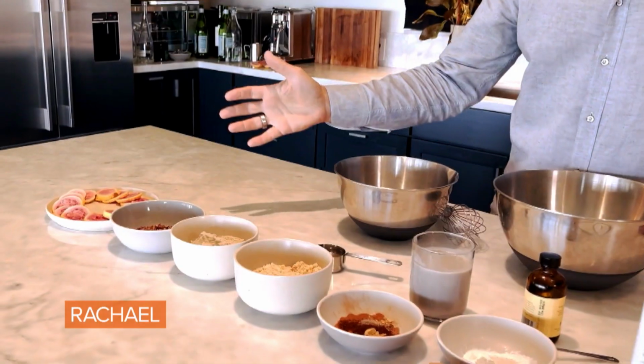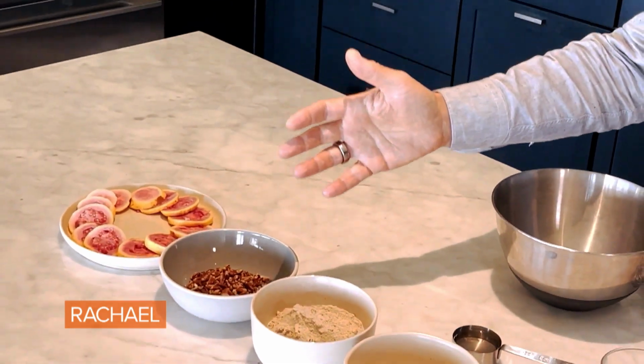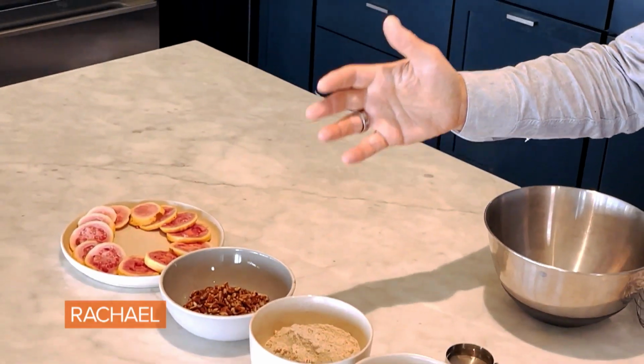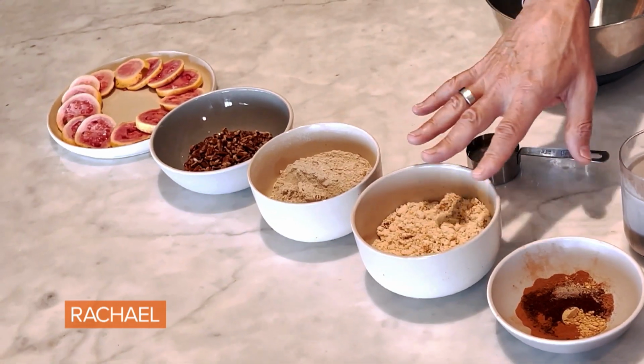So what we got here is the topping for the end, which is guava. Now you can use figs, you can use any fruit. Guava is really delicious, full of vitamin C. Pecans are full of phytochemicals, fiber, minerals. We have special buckwheat flour, and it's gluten-free, and it's delicious. And then of course we have almond flour, and a little bit more protein in there, a little more fat.